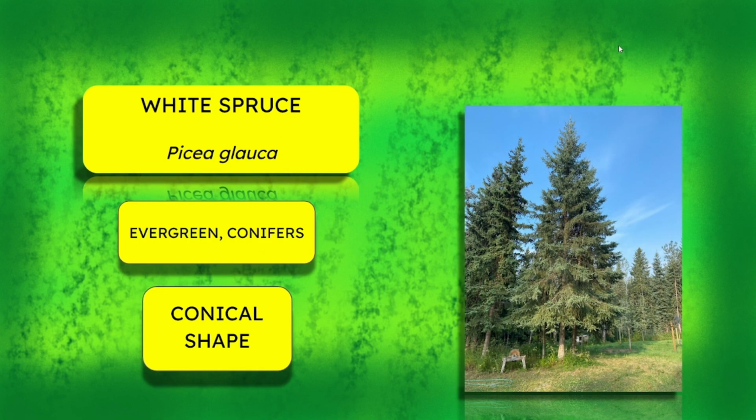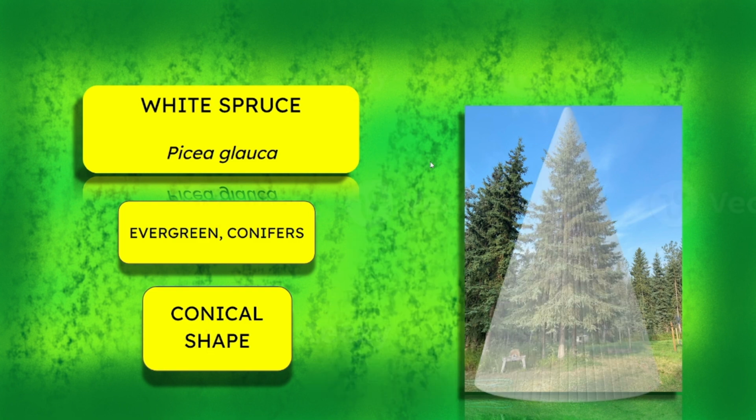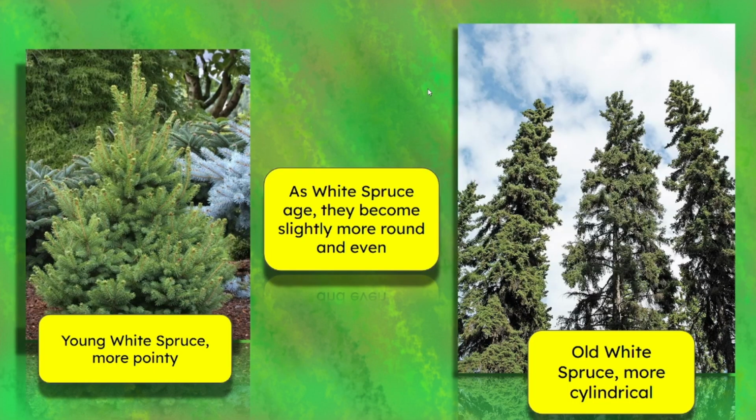So of course white spruce are evergreens, they're conifers as well, which means they don't have deciduous leaves that fall off. They're there all year round, and they're shaped like a cone. We take a cone here, we put it over the white spruce, yup, that about adds up. That looks about right.